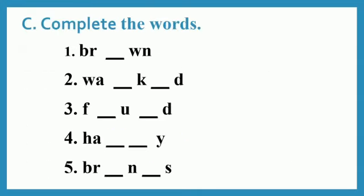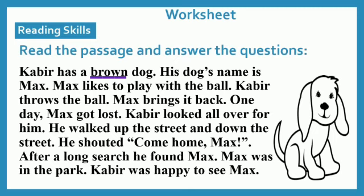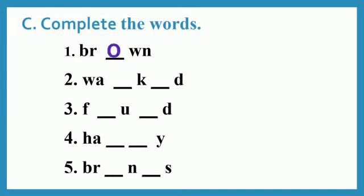Part C, complete the words. Children, all the words given here are already mentioned in the passage. We have to find them. Let's start. B-R-dash-W-N. Kabir has a brown dog. Brown. B-R-O-W-N. Brown.